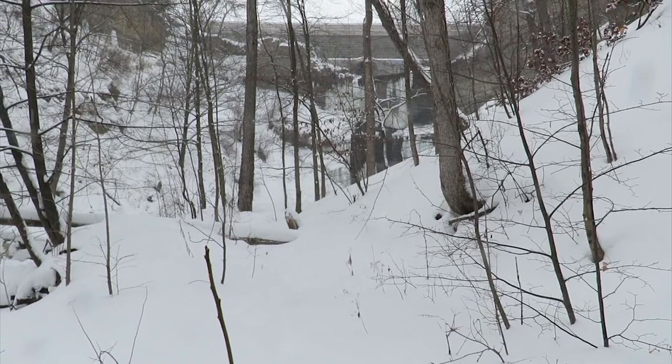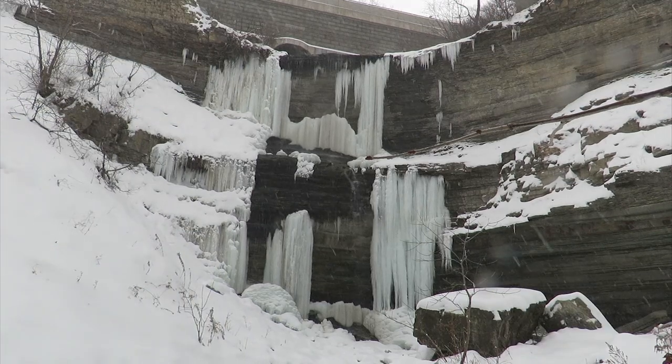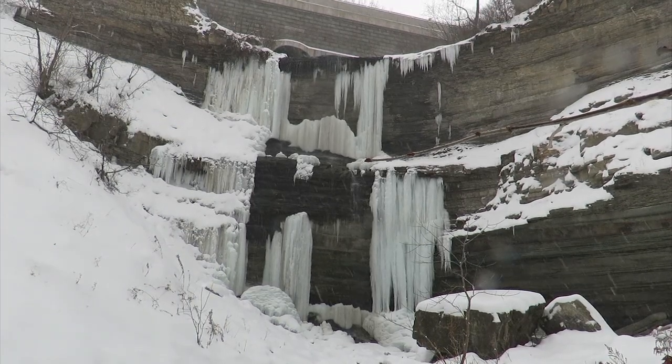All right, my battery light's on, so I'm gonna turn off the camera. We're gonna go in. Let's go. All right, so there it is, everybody. That's Buttermilk Falls.